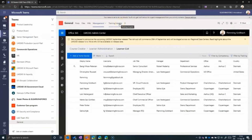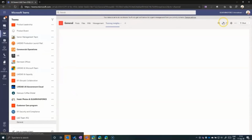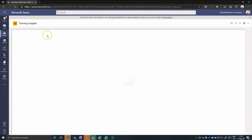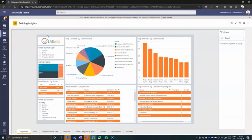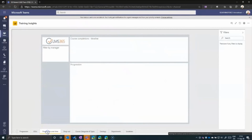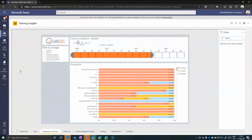And similarly, I've also added our training inside. So this is one of the Power BI reports that is produced and connects to LMS365. Instead of having to go to Power BI or embed it inside a web part, in this case, I've just added a Power BI tab to add some of our reports created by Power BI directly inside Teams.